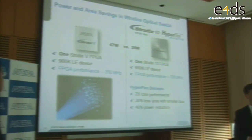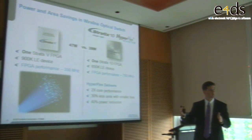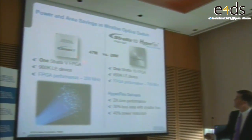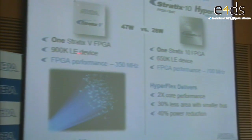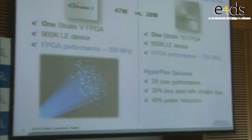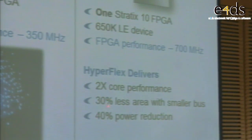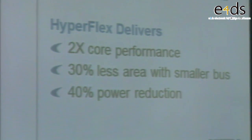So let me show another example in wireline, or optical networking. Communicating data across very long distances requires optics. Today, a single FPGA, almost a million logic elements, 350 megahertz. To implement the same logic in Stratix 10, we can go to a smaller device. So 650, 900, smaller. So the board area is smaller, the power is lower because there's less resources, and yet we're able to achieve higher performance and higher throughput. So this is an example of power savings and area savings by, again, reducing the number of resources required using the new architecture.